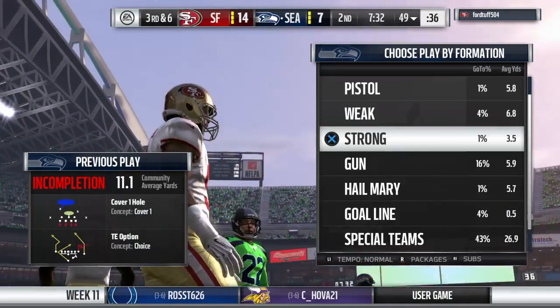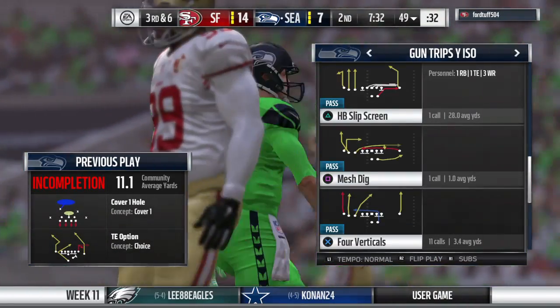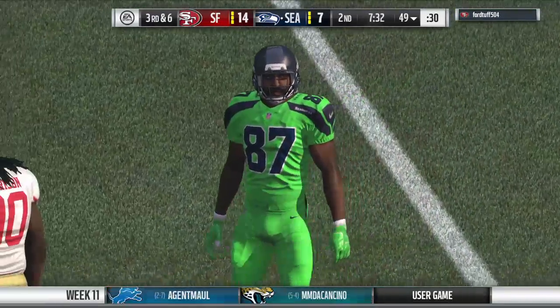A pretty rocky start in this game for the guy throwing the ball. Already has thrown 1 interception. Almost threw a 2nd one right there. All he's doing right now is giving the defense a whole lot of confidence.